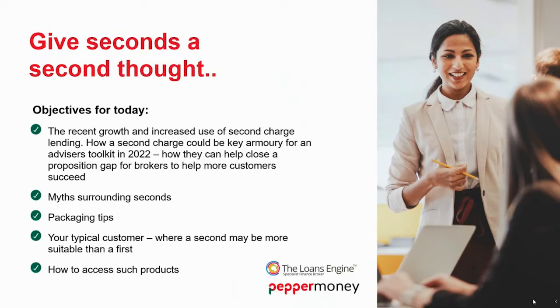Then looking at some myths surrounding seconds, because seconds has had a few misconceptions put around it, and we hope to bust those. Some clear and easy packaging tips to make sure that the case gets completed very smoothly and very quickly. Your typical customer that you may come across for a second, where a second may be more suitable than a first, and then more importantly, how to access those products. Now I'm going to pass over to Matthew Batt and Paul Zammit, who'll walk you through this presentation.